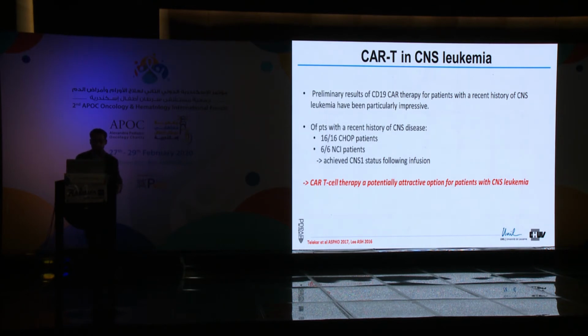Here is some experience from CHOP and CI. You can see that the activity against leukemia and CNS is very good, and it was an exclusion criterion in the first trial of the Novartis study. But I think that now everyone is aware that you can have a very good response in this kind of relapse, and also in extramedullary relapse that is not CNS, like testicular relapse or other chloroma, you can have really a wonderful response.